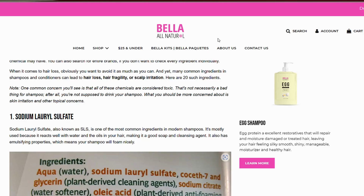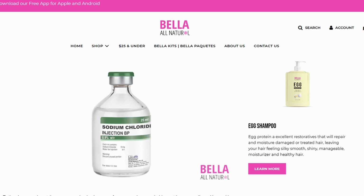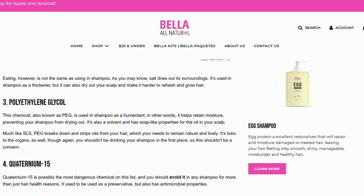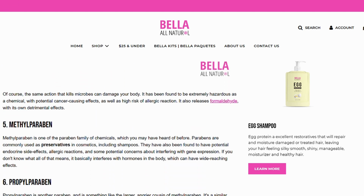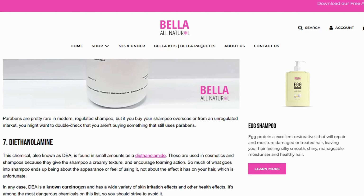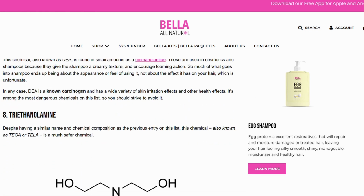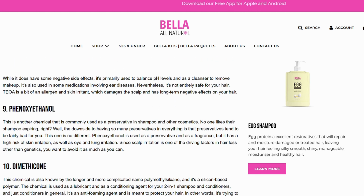Going through the list, you can take a look at that yourself, like sodium lauryl sulfate. I'm not even able to pronounce half of these things, but I will try. Just for funsies. Sodium chloride, polyethylene glycol, quaternium-15. The list goes on and on. Different types of parabens like methylparaben, propylparaben. I don't know if you pronounce it like this in English, but you for sure do in German. Other things I'm not even going to pronounce.